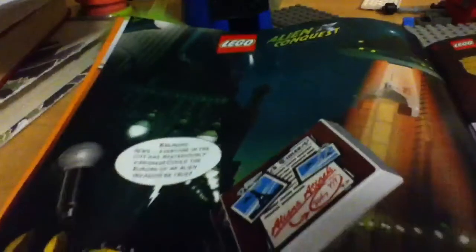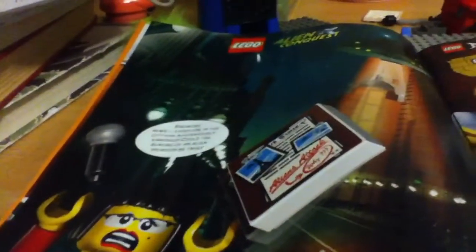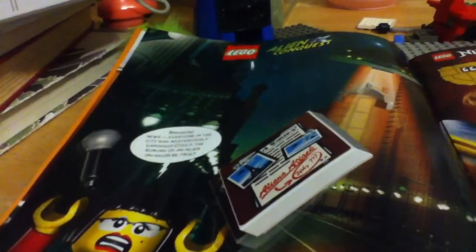Nitro99 said he's emo, so Alien Conquest, I'm definitely gonna get all of them, hopefully I can get all of them. If not, I'm still gonna try to get all of them. It took me a couple years, because I spent all my birthday money on it. I don't care, I'm gonna go get them.